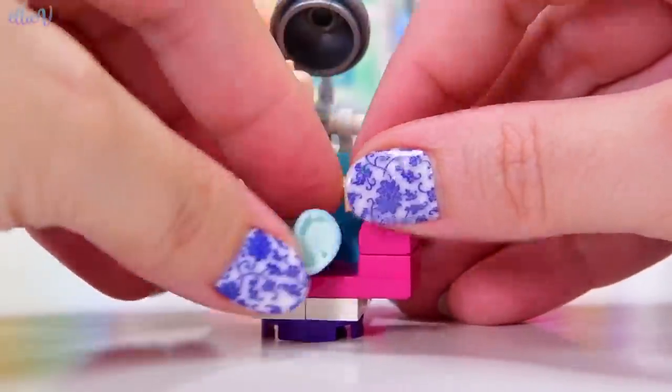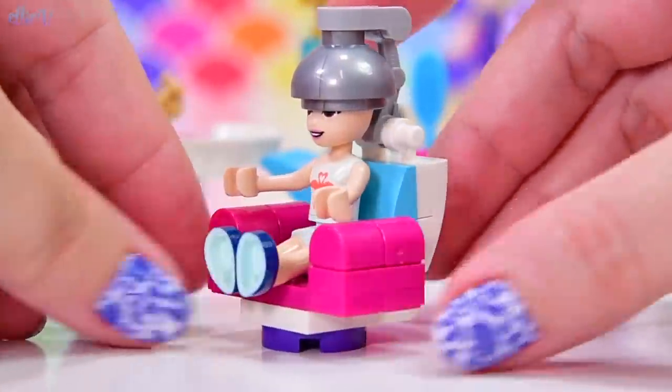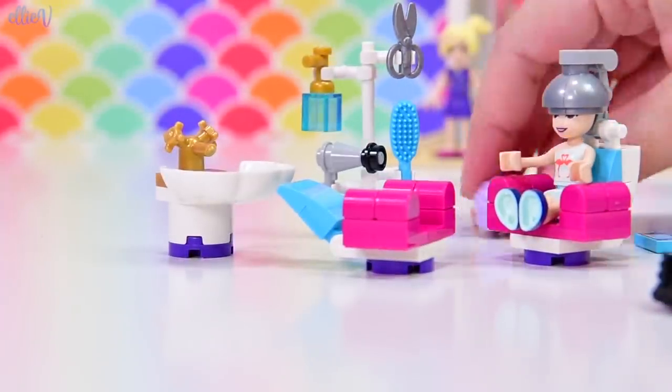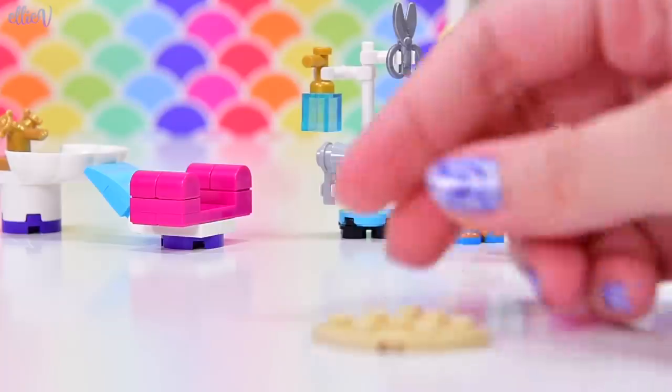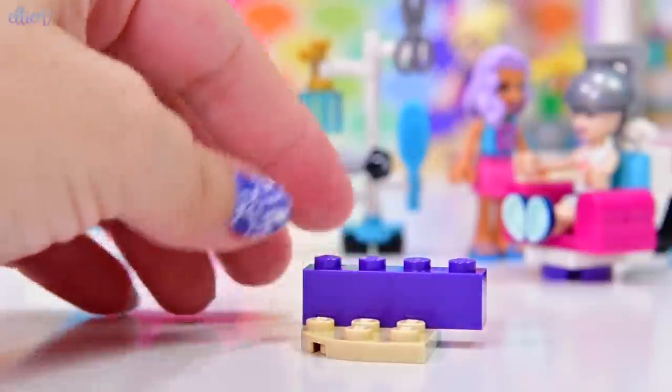Might need to take her hair off to actually fit it on. Look at that. She can totally be under there. And when it comes off, she'll have a completely new style. So cool. Alright, so we've got a whole heap of bits and pieces to go into the salon.